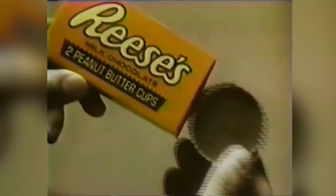Delicious. Two great tastes that taste great together. Reese's Peanut Butter Cups. Real milk chocolate, delicious peanut butter.